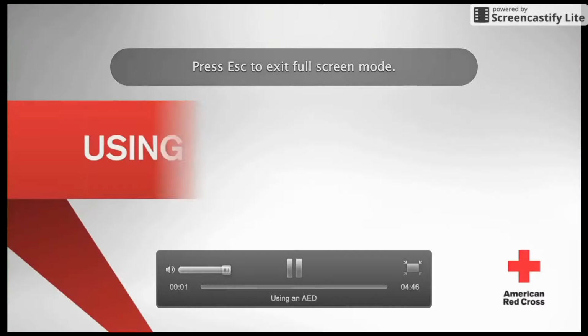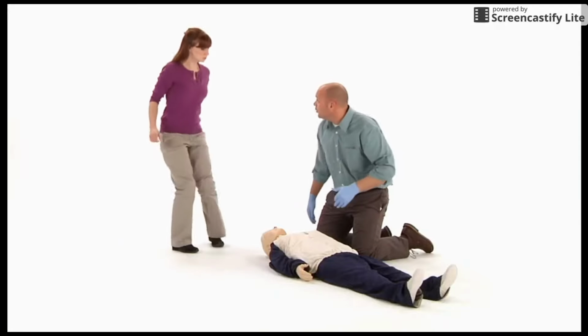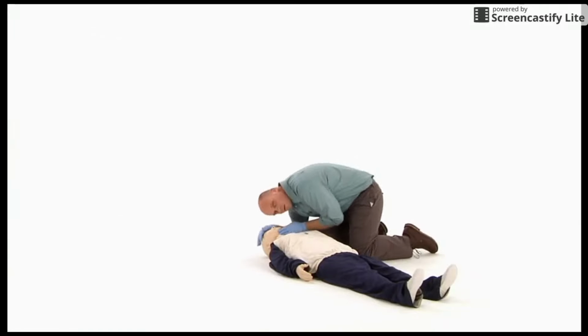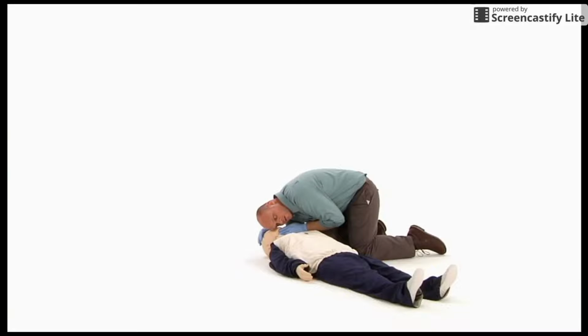Every year, thousands of people die of sudden cardiac arrest. She's unconscious. Go to the front desk, call 911, and bring me the AED. Following the links of the cardiac chain of survival can help save lives. The sooner 911 is called, the sooner advanced medical care will arrive.